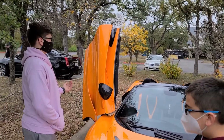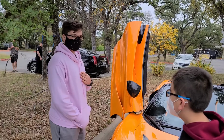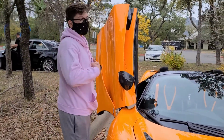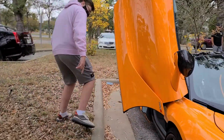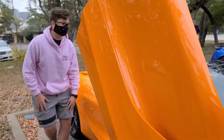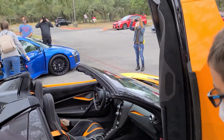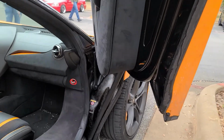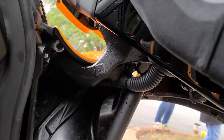These are not the scissor doors of Lamborghini, and they're not the doors that Koenigsegg has. These are butterfly doors, and if you come around here, you can actually see some of the mechanism that brings them up. It is literally only one hinge, and that one hinge supports everything. I think it's the heaviest thing in the car besides the motor, because it's the only thing that isn't carbon fiber or aluminum.